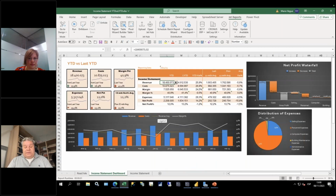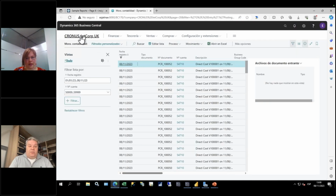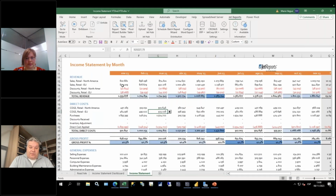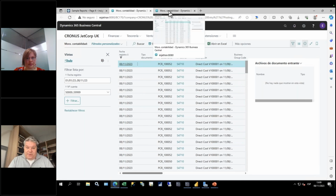One of the main features that I always point out is that if you question any data returned by Jet Reports, you can always use the drill down, depending on the configuration. It's going to open up the web client, connect to the company at hand, because it is multi-company. This is important, and it's going to show you the entries that make up this data, right? For whatever data, if we question that particular data, it's going to take us straight to Business Central and show us the resulting entries that make up that data, right? So it is quite straightforward for our viewers.